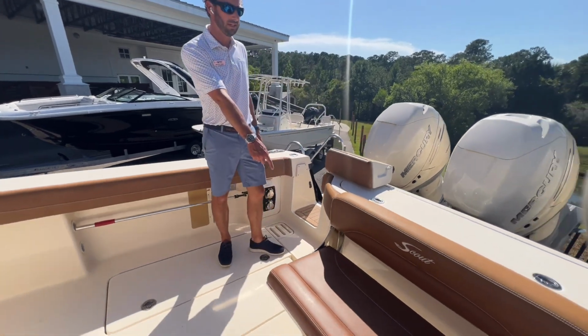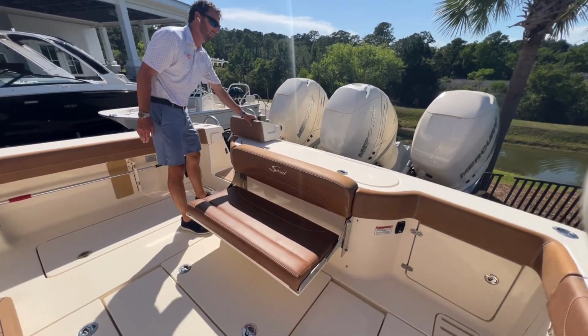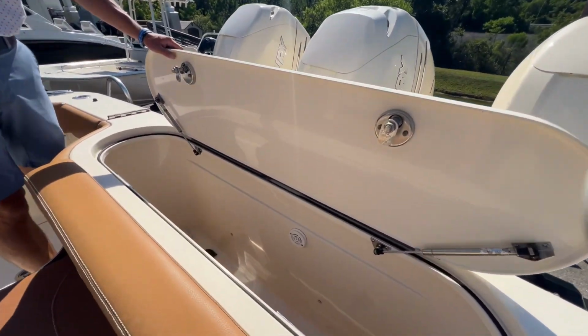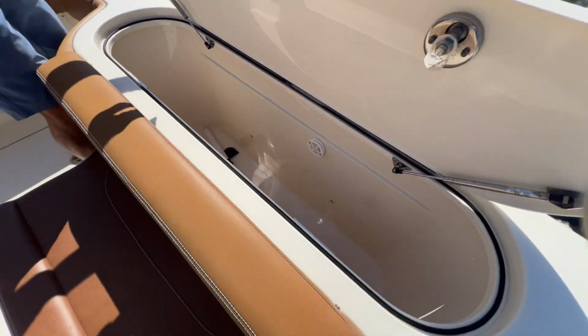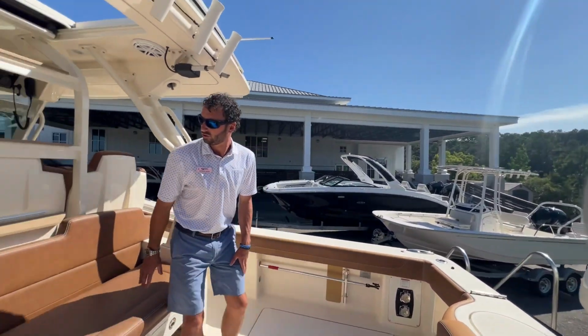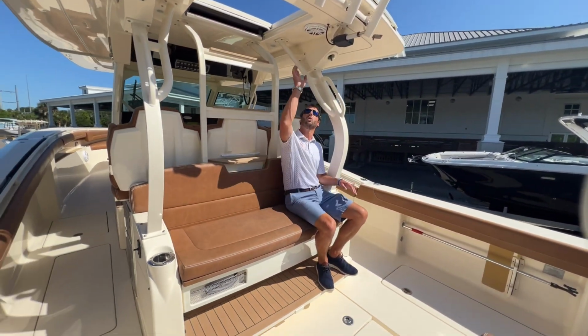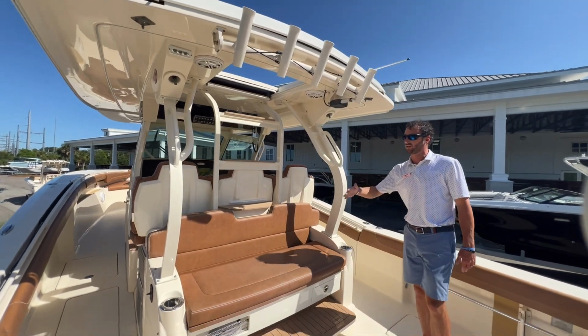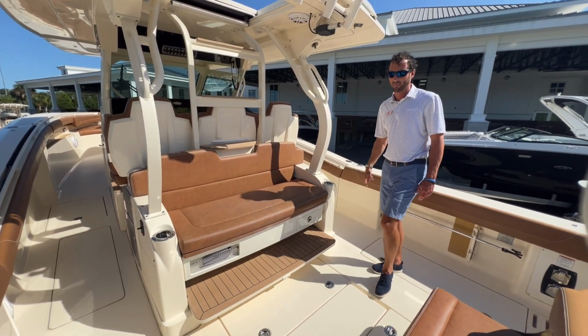Aft pull-out transom seat that tucks away for an easy cockpit to fish out of. On the transom here we have a very robust live well or insulated cooler box. Aft transom seat with sunshade and retractable rocket launchers, as well as the convertible grill leaning post option.